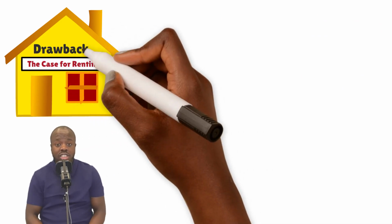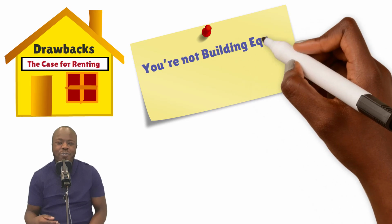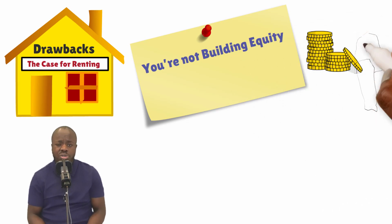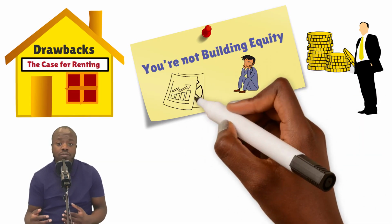While renting may seem more straightforward, it comes with its challenges. The most significant downside is that you're not building equity. Every rent payment that you make contributes to your landlord's investment, not your own. Over time, this can feel like a missed opportunity, especially if your business becomes very successful.